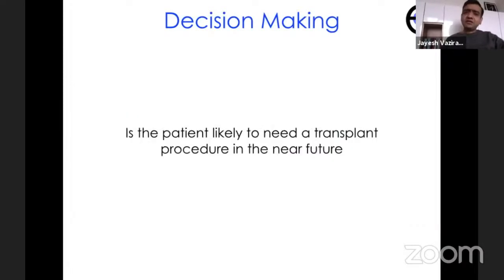So the first question to answer is, does the patient need a transplant procedure at present? The second, and this question is more pertinent and more difficult to answer, is the particular patient likely to need a transplant procedure in the near future? These are the cases which do not have clinically obvious corneal edema, have Fuchs dystrophy, and have cataract. These are the patients where decision making is a tad tricky.